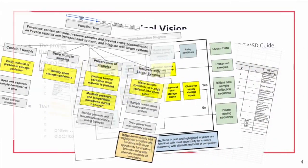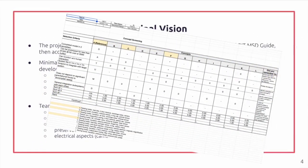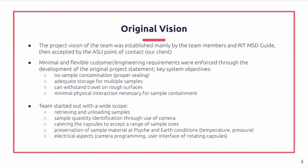The vision for this project was determined mostly by the team with some input from our RIT MSD guide and Arizona State University point of contact. The requirements provided by the customer were flexible, which allowed our team to create our own problem, solution, design, and testing plans based on research completed by the team. Although this gave us a rocky start, we were able to remedy issues in a timely manner, allowing us to fulfill our clients' needs with a functioning prototype.